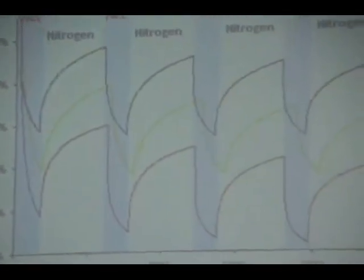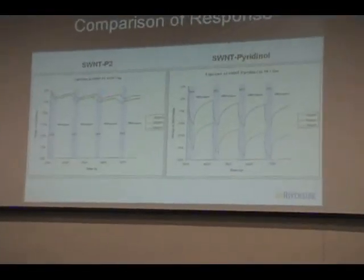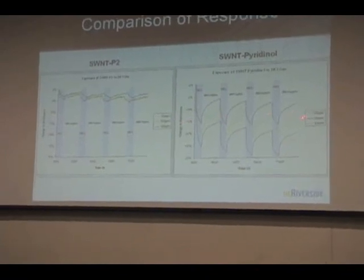And here you can see how we first expose it to HCl, then expose it to nitrogen so that it can recover. And while the P2 doesn't recover as well, the pyridinol seems to recover most of its resistance back.